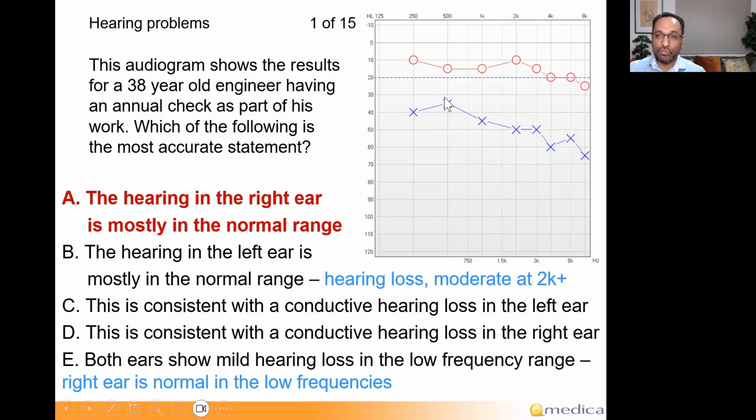So if there was a conductive loss in this ear, what you'd see is, because there's definitely loss in the left ear, what you'd see is another blue line, and instead of crosses or circles, you'd have brackets, and that would be in the normal range. So you'd see blue with brackets here, and then that would be what a conductive loss would look like.